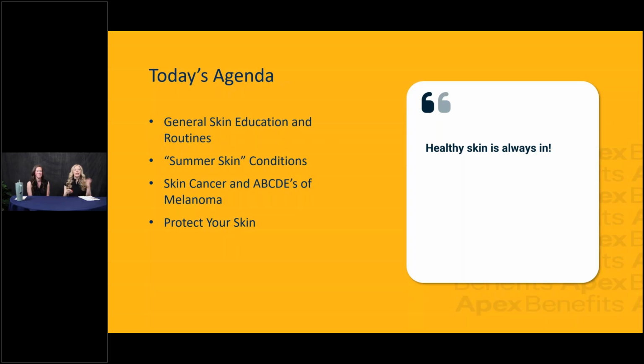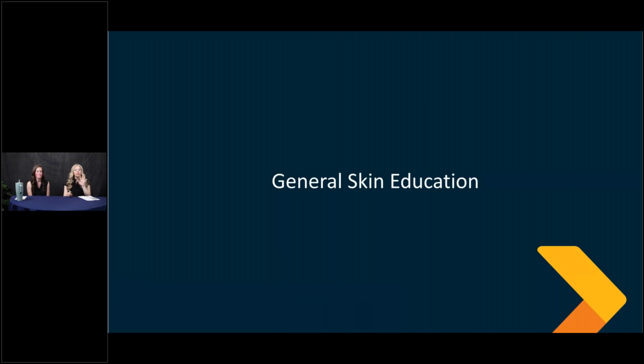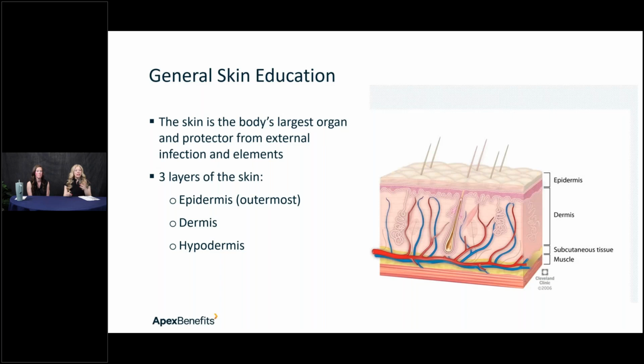So skin is a complaint that I see so much of, especially during the summertime. First of all, let's start with some general skin education. Skin is our body's largest organ. It protects us from external stressors, protects us from infection, things like that. A quick anatomy overview is that we have three layers of the skin. Your epidermis is the skin that we see on the outside here. Dermis is just a little bit underneath. And then the hypodermis is the second layer in, which has the blood vessels and things like that.